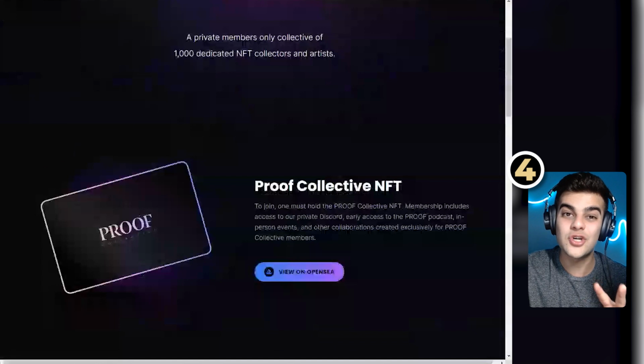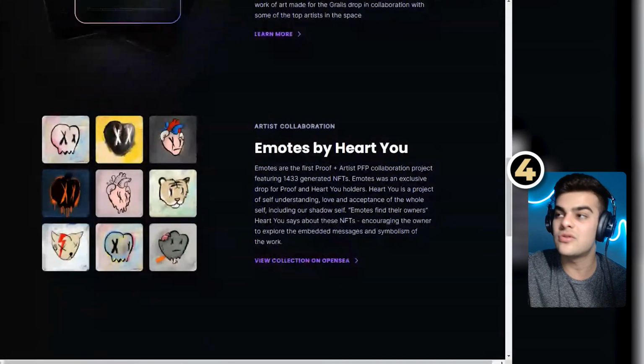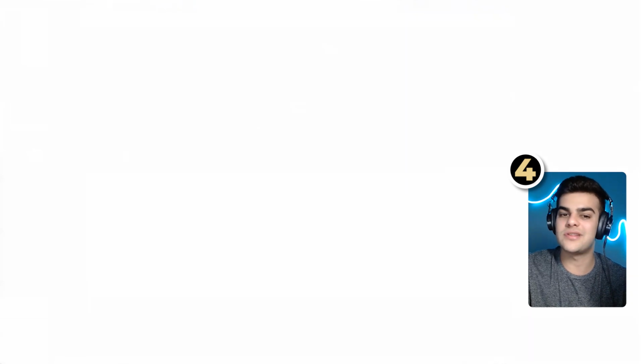So Proof Collective has done 2 other NFT projects. First, it was called Emotes by HeartU. We can take a look at that on OpenSea.